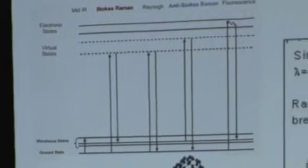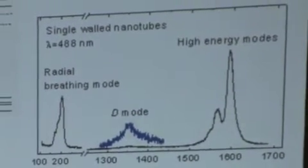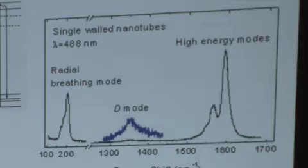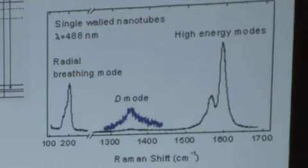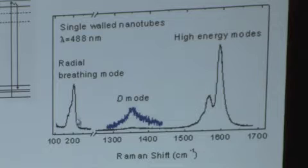So for single-wall nanotube, of course, a lot of physics about it. I don't have to talk too much because the focus of this talk is more on the application of these materials, similarly relevant materials for medical applications. It has very unique optical properties, especially Raman properties. It has several very distinct features, so-called radial breathing mode, RBM mode, then D mode, then the high energy G mode, G prime mode. So this peak from Raman spectrum can be used for imaging.